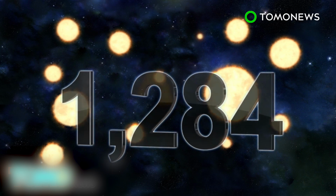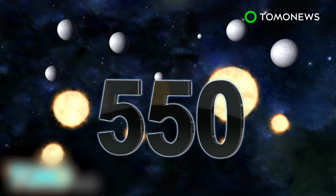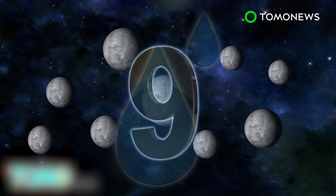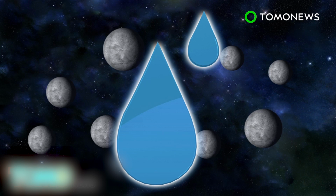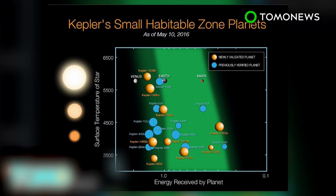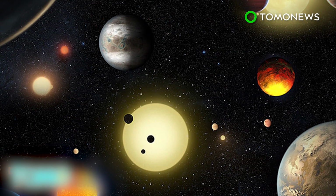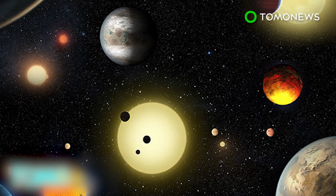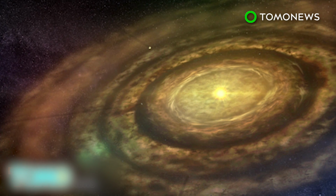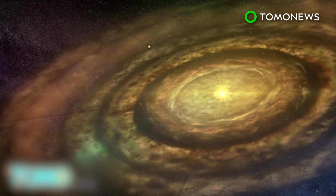The Kepler mission has verified 1,284 new planets. 550 appear rocky based on their size. Of these 550, 9 are located just far enough from their suns to suggest they may contain water. The total number of exoplanets discovered now stands at 3,200, and a total of 21 of these may be habitable. The Kepler mission shows that with at least 70 billion stars in our galaxy, there may be billions of habitable Earth-sized planets out there that have yet to be discovered.